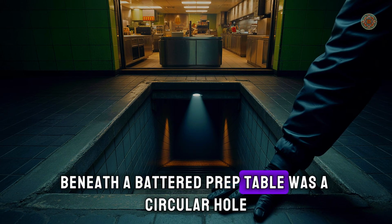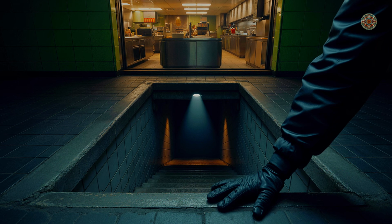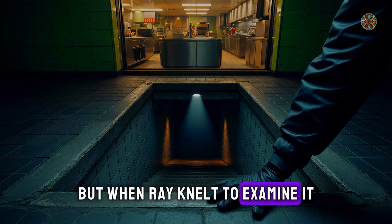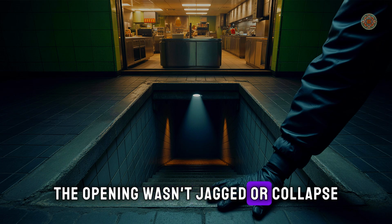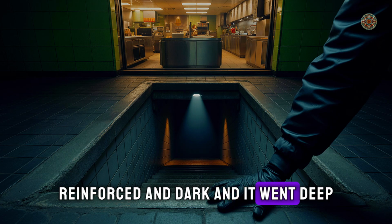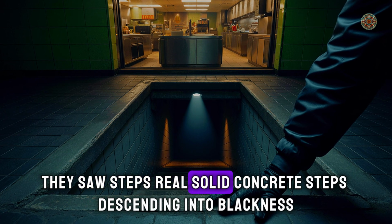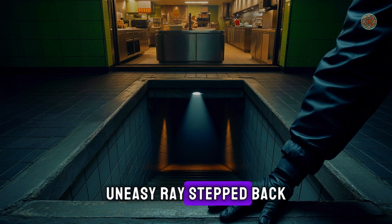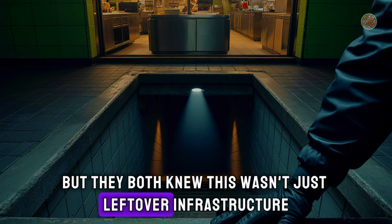Beneath a battered prep table was a circular hole, cut clean through the tile and concrete floor. At first it looked like an old maintenance access point, but when Ray knelt to examine it, he realized it was far more elaborate. The opening wasn't jagged or collapsed. It was crafted, smooth-edged, reinforced, and dark. And it went deep. Shining a flashlight inside, they saw steps, real solid concrete steps, descending into blackness. Uneasy, Ray stepped back. His partner said nothing, but they both knew this wasn't just leftover infrastructure.